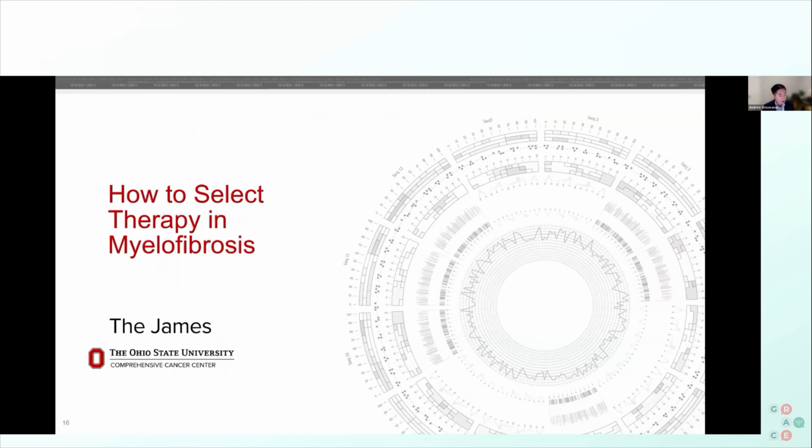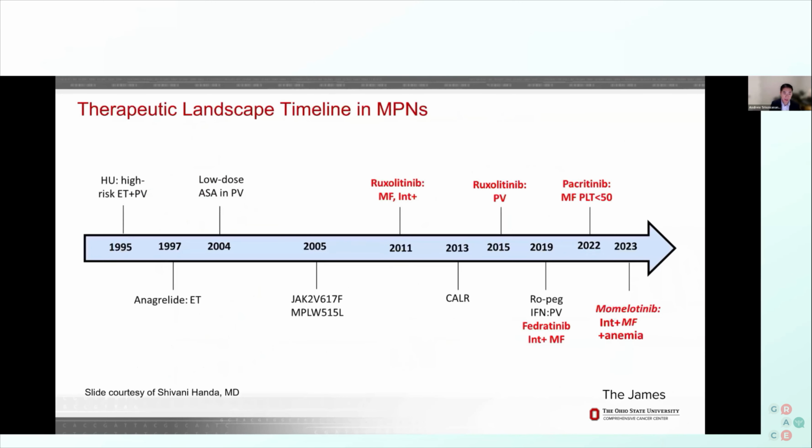So moving forward, with these symptomatic patients, how do I choose the frontline therapies? Just as a brief timeline, we are in a golden age for therapies in myelofibrosis and MPNs. I mentioned the activation of the JAK-STAT pathway as kind of an analogy of a light switch. And we have all these therapies, collectively known as JAK inhibitors, that can turn off this light switch.